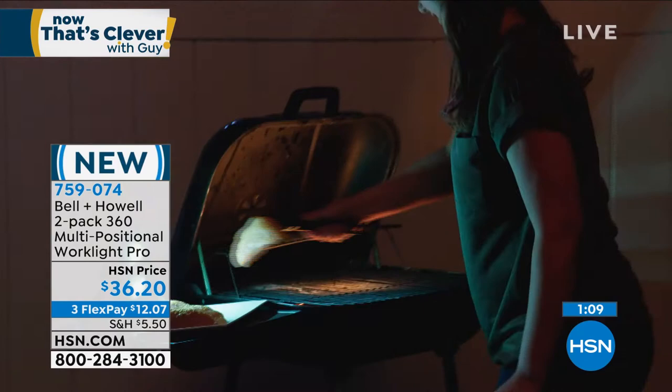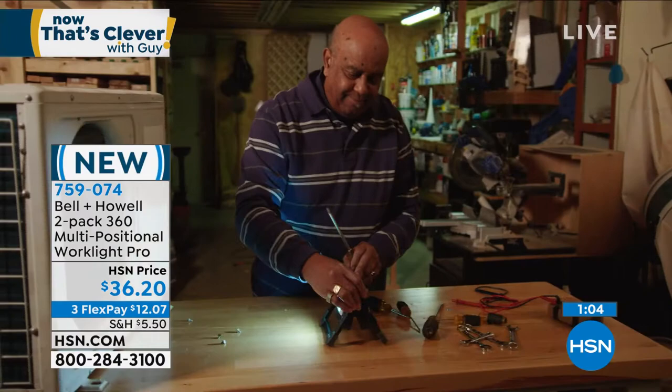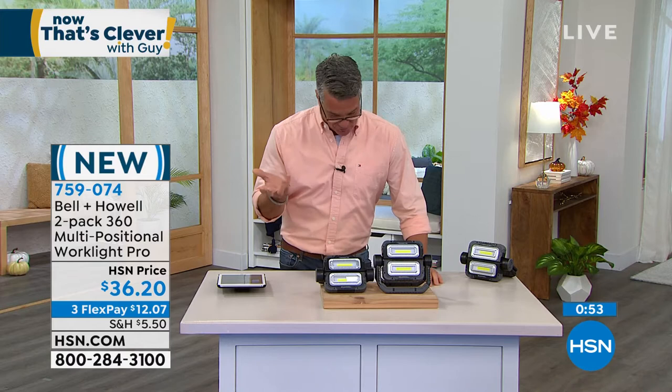And remember, as Lou pointed out, because it's LED, these things sip battery power. The batteries last forever. They really do. You really have to leave it on overnight for it to die. And they're only using, what are they using, double A batteries. Double A's, just a couple on either side. So get it as an emergency light. Get it as a work light. You know, a backyard light.